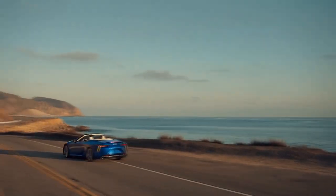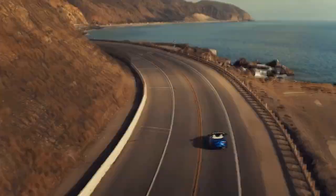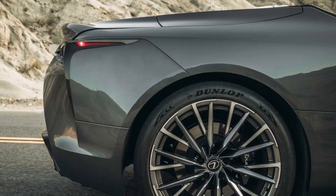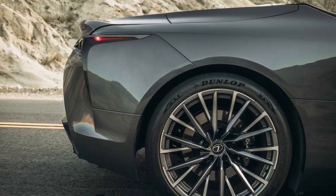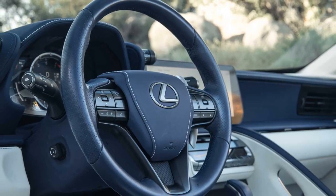The convertible roof is a 4-layer soft top, designed for sound dampening while remaining compact when stored, a critical feature given the already limited trunk space, with rear seats often serving as extra cargo room. The drop-top LC retains the dimensions of its coupe sibling, though it's slightly taller due to the retractable roof and weighs about 200 pounds more.